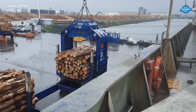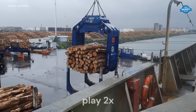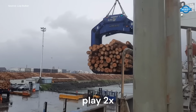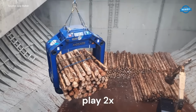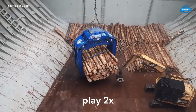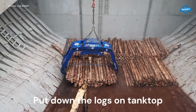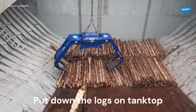The operation begins by positioning the logs in the loading area. A crane or hydraulic system lifts the logs and places them onto the loading platform. Once the logs are lifted, the system's hydraulic clamps securely hold them in place, preventing movement during transport. The logs are carefully arranged to optimize space within the container, ensuring an even weight distribution to prevent shifting or damage.